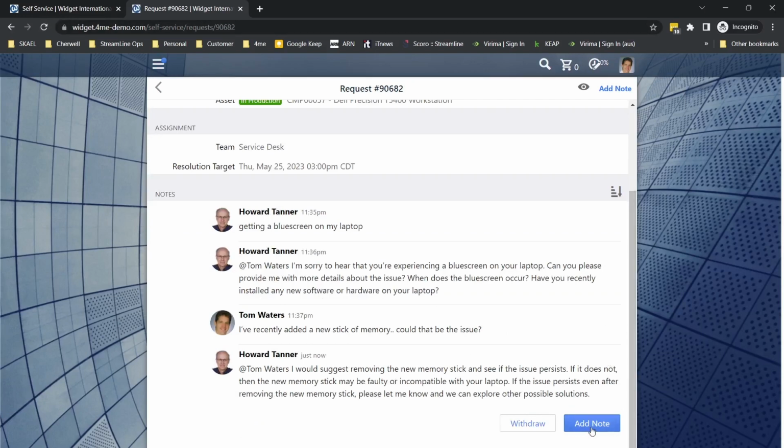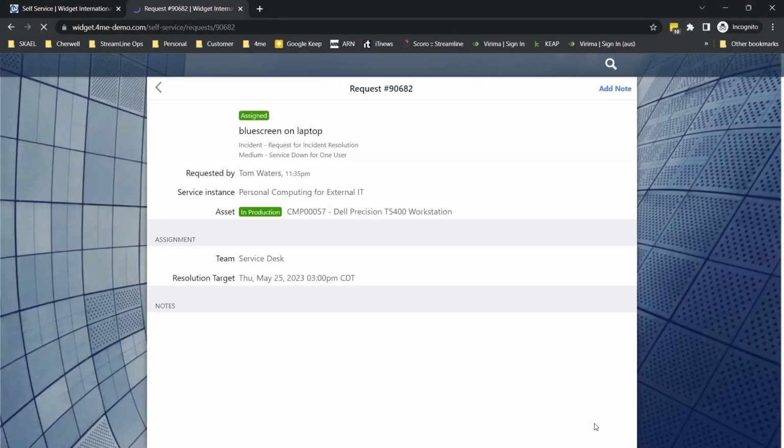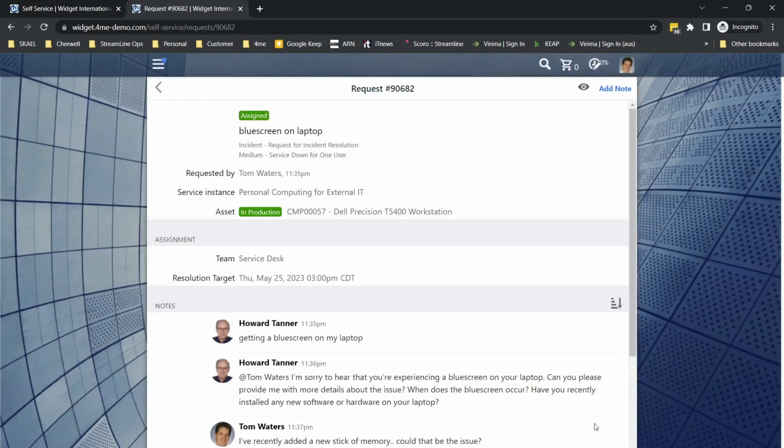Excellent, we've got that. And Tom's going to say, well, actually, you know what? I removed the memory stick and actually it's fine. Or maybe I replaced it with a better one. So I've replaced the memory stick with a different one, and now it's all working well. Thank you. This is resolved. Brilliant. Okay, so customer's happy. He's now moved on and no longer in this particular issue.